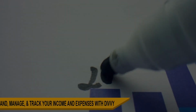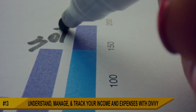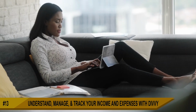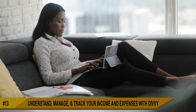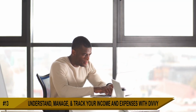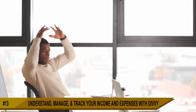Number 13, understand, manage, and track your income and expenses with Divi. A key factor in operating a successful business is creating a system to track your income and expenses. You will want to be very meticulous in keeping up with receipts, building budgets, and setting up regular reviews of all of your business transactions. You can also control, manage, and track your expenses with other software applications like QuickBooks or even your homegrown spreadsheets to help you stay in complete control of your cash flow.